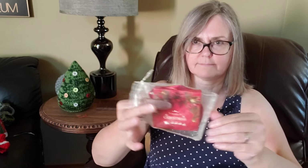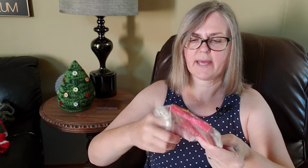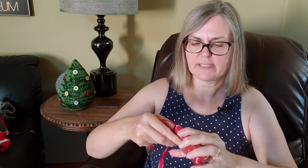And there is another little something something in a cute little bag. I don't know if you can tell I'm a little off. I just feel like my brain isn't processing as quickly as it should be today.